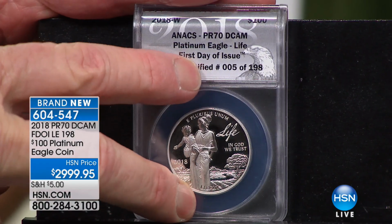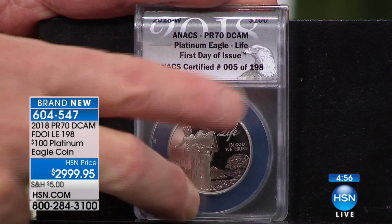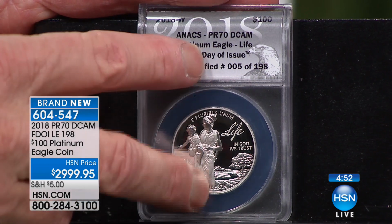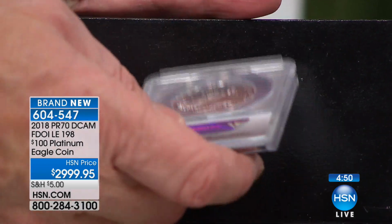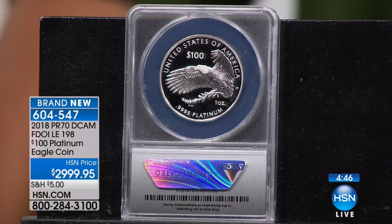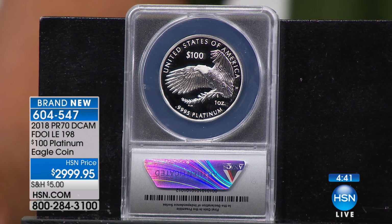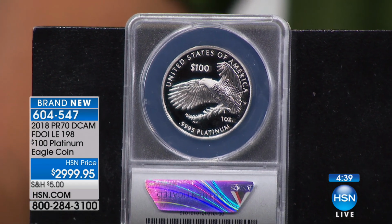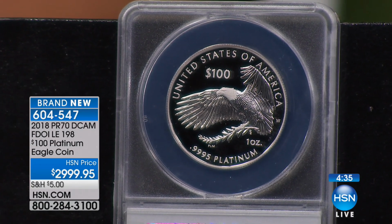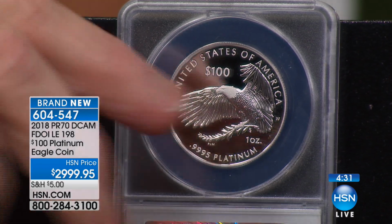Now, we've got out of that only 198 exclusive to us here at HSN in absolutely perfect proof, first day of issue. And you can see the Platinum Eagle is a $100 face value coin. 1 ounce, .9995 pure platinum that you're going to see in each one of those coins.